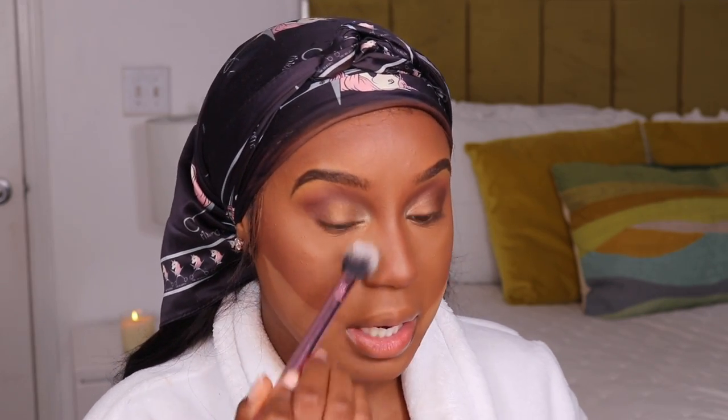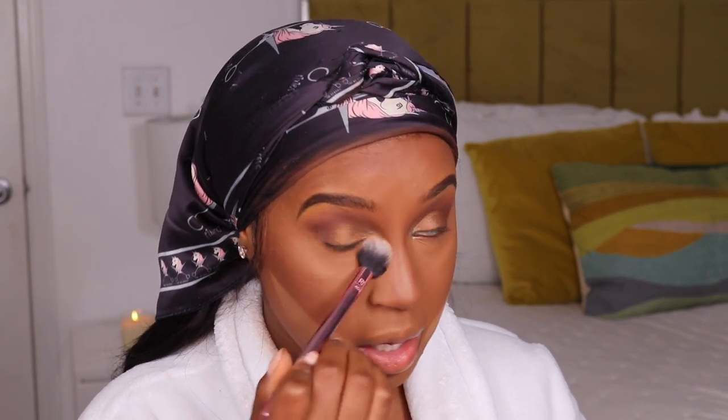So what I'm gonna do instead of using a setting powder is take my Charlotte Tilbury Airbrush Flawless powder in the shade 2 medium, and I'm going to just press this underneath my eyes, and it's gonna give me that brightening look without caking me up, because this is very bright, as you can see.